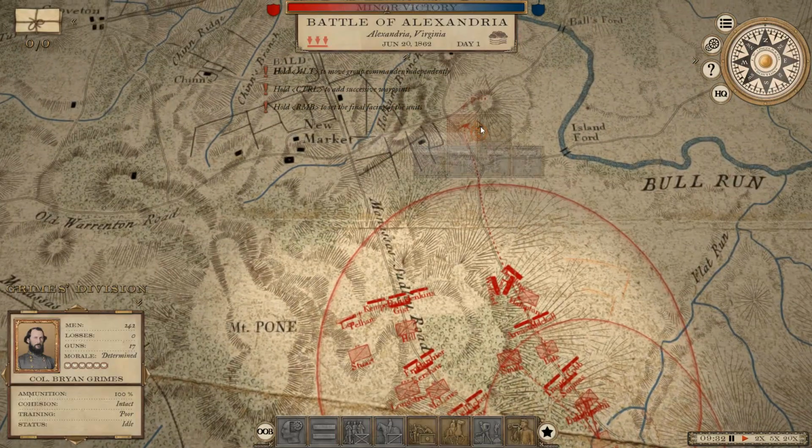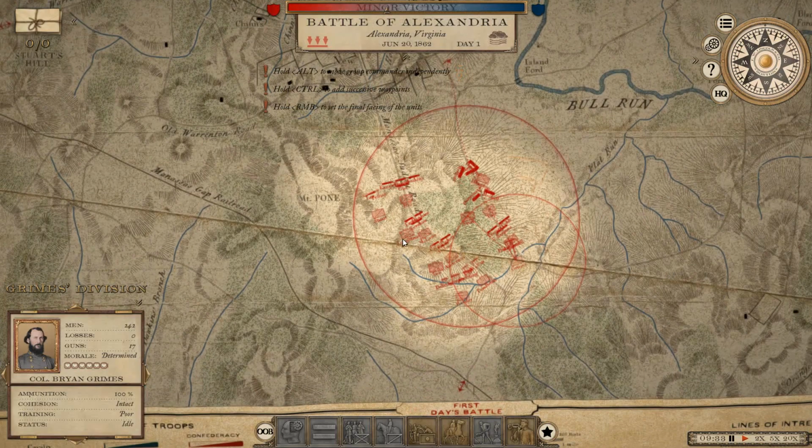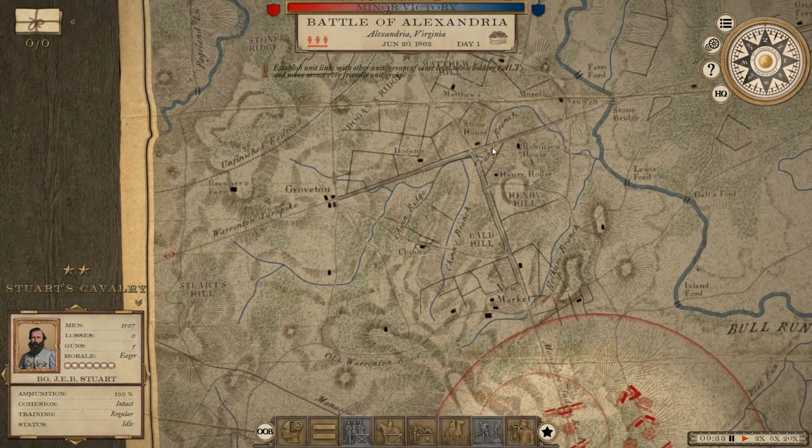Okay, so this is Smith starting to move off towards these fords. I'm going to move up with Longstreet's corps, and then we'll cut back in if anything happens. I'll send Stewart out first to do some scouting.